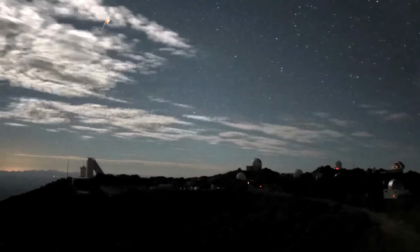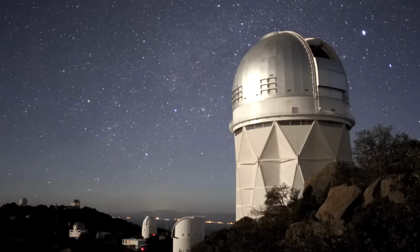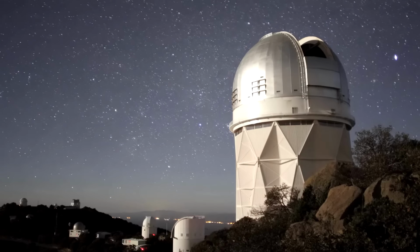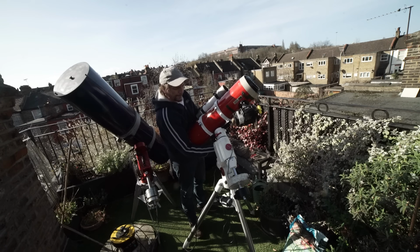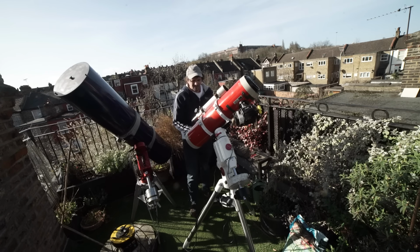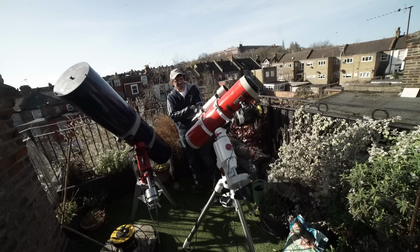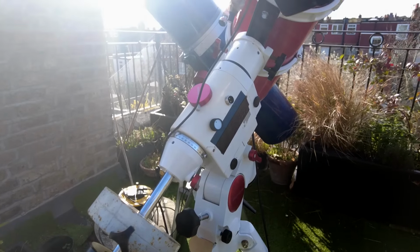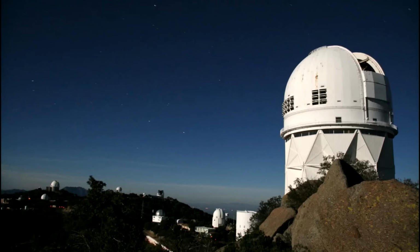Even 2 kilometres up on the top of Kitt Peak, there is still enough atmosphere above this giant telescope to stop it getting anywhere close to its full potential. Because even though its mirror is basically the size of this roof, it's not overcoming the wobbly atmosphere. The mind-blowing thing is that if we could somehow magically get rid of the wobbly atmosphere, then our little 6-inch scope here could theoretically match the resolution of the giant scope that sits on top of Kitt Peak.